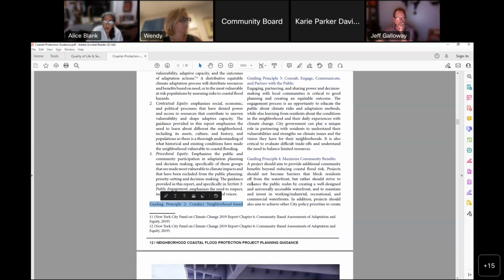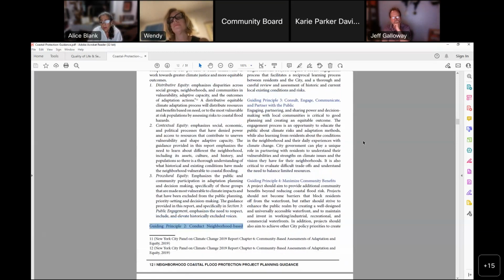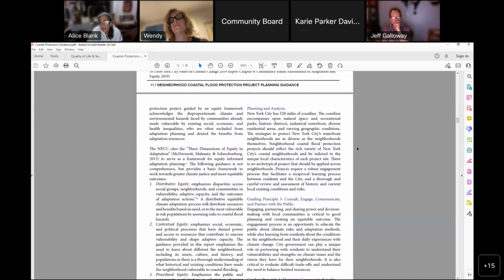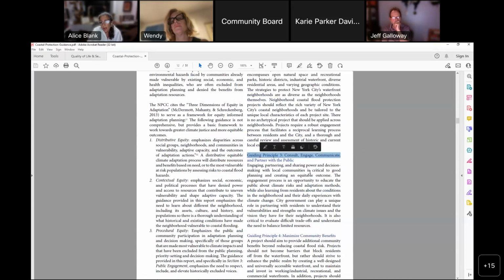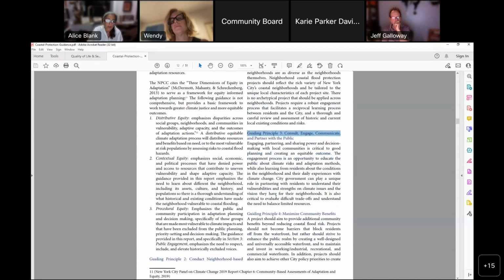Are there any comments? If you have something to say, just raise your hand. Otherwise, we'll just go through these and then maybe comment on all of them. Guiding principle 2, to conduct neighborhood-based planning and analysis. Guiding principle 3, to consult, engage, communicate and partner with the public. I'm not going to read ones that are clearly pretty obvious.